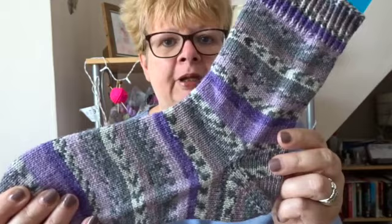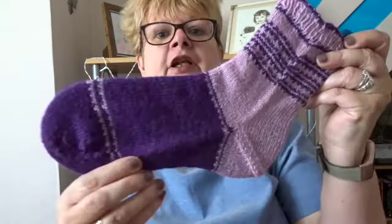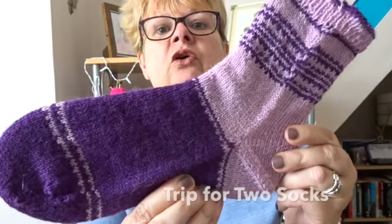So that was the first pair that I finished in June. The second pair that I finished in June were a test knit for my friend Barbara, who is Knitting I Love on social media. She designs hats and socks and shawls, and I often have the opportunity to test knit for her. So the one that she's just released yesterday, and I'll tell you a bit more about that in a minute, is this one here. It's called the Trip for Two socks.